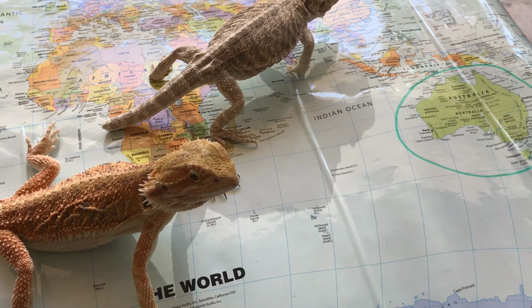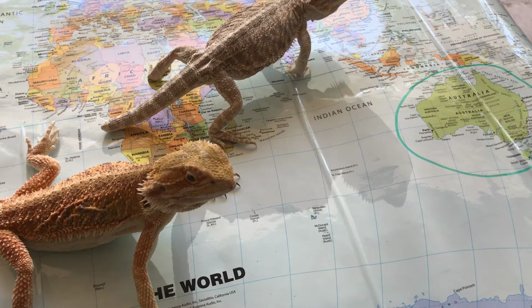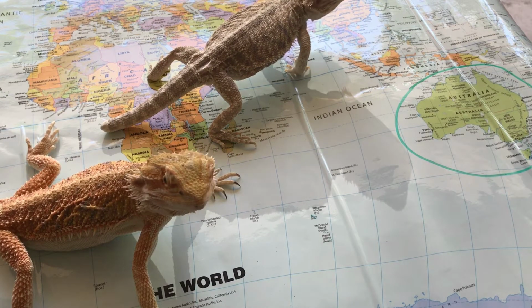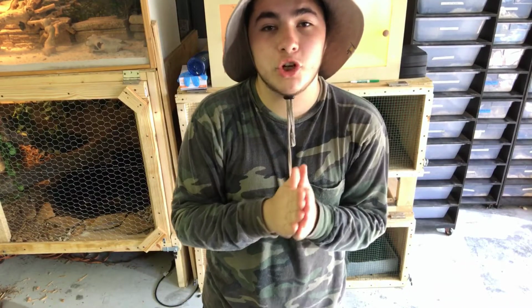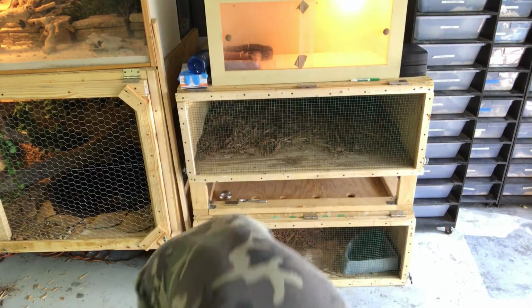Now Australia is a continent that has so many species of animals. I do own a couple of them and I'm going to show you those here, but this is one of the many species of Australia. Alright, so the next animal I'm going to show you is the carpet python. Also comes from Australia, so give me one moment as I get it.